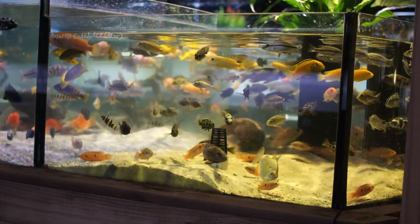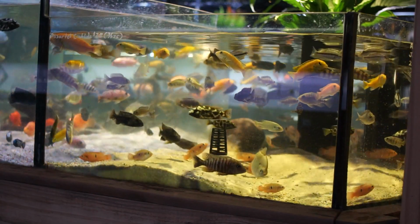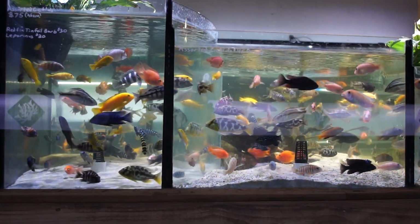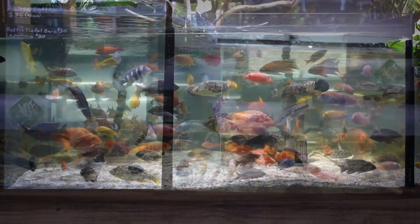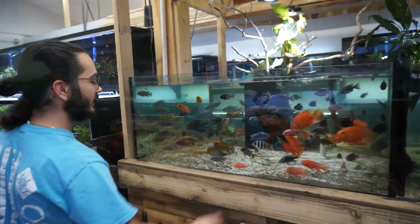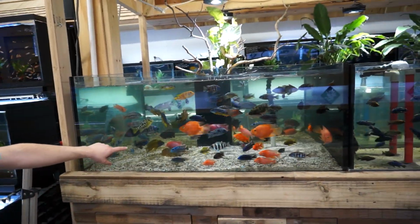In our boat here, we've got an assortment from everything from kind of the cheaper $25 mbunas and some of the smaller, less colorful peacocks, all the way up to some of the really nicer, high-end peacocks, haps, some nice big parrotfish. Check out that sunshine.